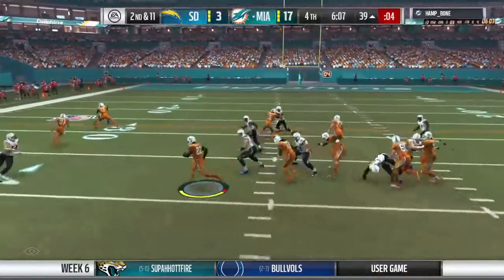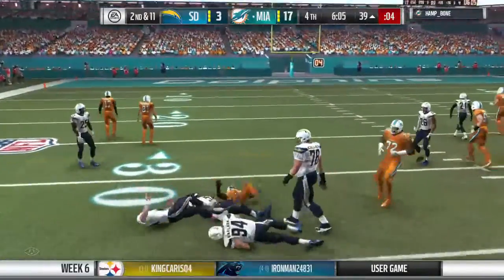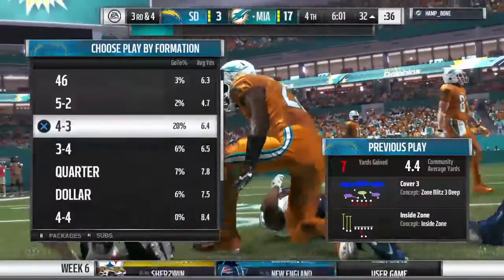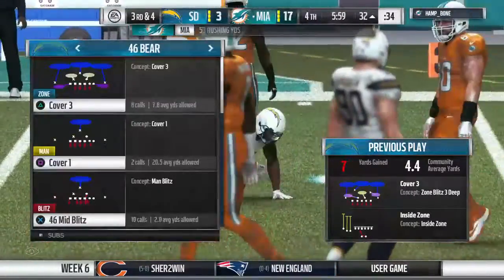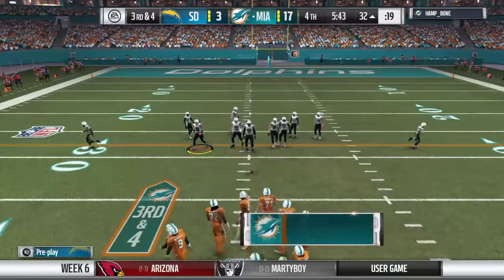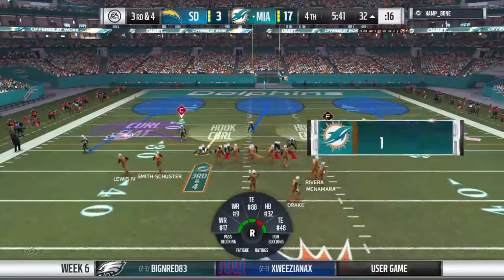They'll run it now out of the gun. 7 yards on the carry. Make it 3rd and 4 coming up. But you got to give kudos to your offensive line and the guy carrying the ball because they were in a 2nd and long situation. It seemed pretty dire, but they brought it back to 3rd and manageable with that run.